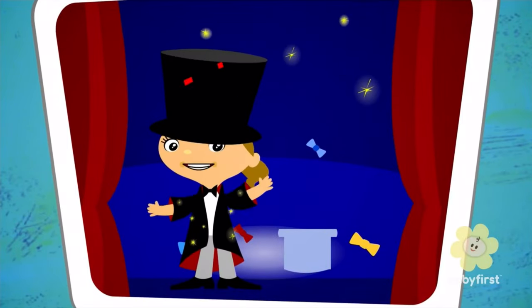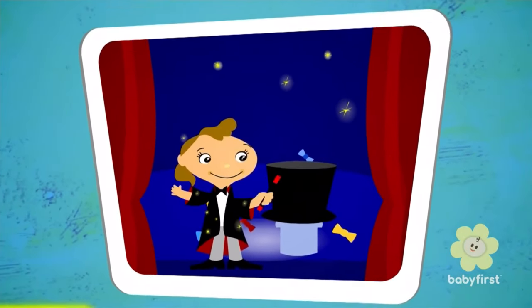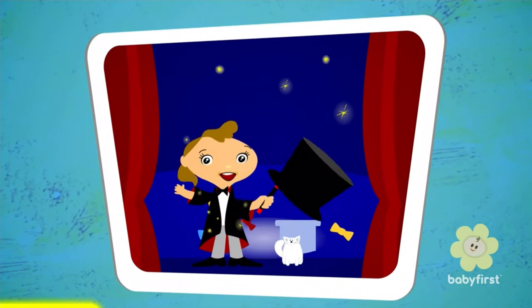I'm going to pull something out of my hat. Is it a rabbit? Oh no, it's a cat!